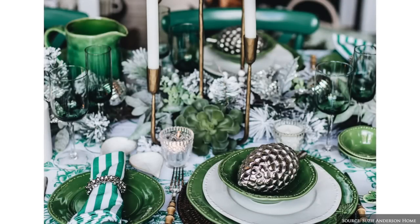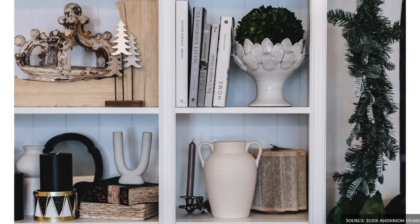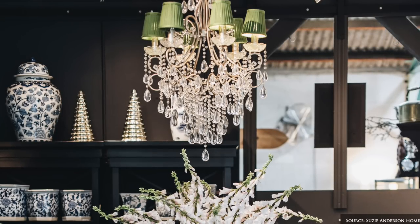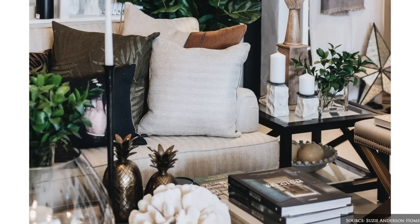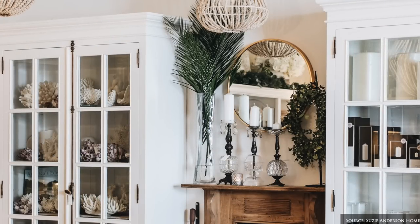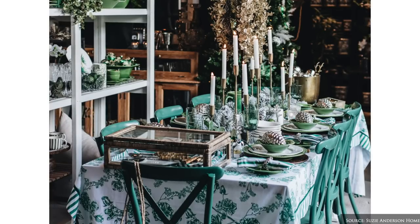My intention was to create an elegant and harmonious affair, focusing on quality over quantity and providing an opportunity to showcase your finest glassware, sumptuous textiles, and curated festive touches. The colour palette features a base of forest and emerald greens, sleek black, dark stained timbers, and white accents. To lift the greenery, I brought in the warmth of gold and antique brass to bring balance to the deeper hues.